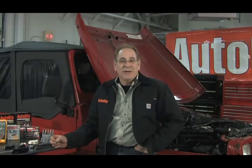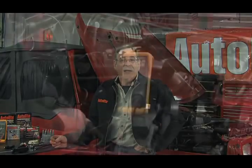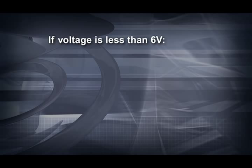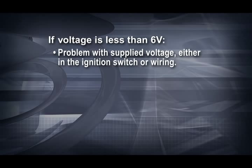For primary diagnosis, begin by checking for 6 to 8 volts at the battery positive terminal of the ignition coil with the vehicle key on and the breaker points closed. If the breaker points are open, then voltage should be the same as battery voltage. Is the voltage present? If voltage is less than 6 volts, there's a problem with the supplied voltage, either in the ignition switch or wiring.